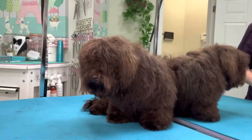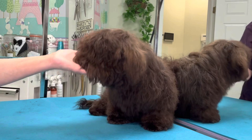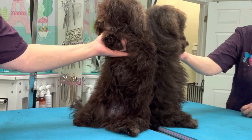Brown dogs are typically very sensitive under the tail, so I do not like to take clippers under the tail at all. Because this will be a show dog, we are not going to trim his belly at all. Some people might prefer that on a pet, but with a show dog, we want to keep him nice and full on the underside.